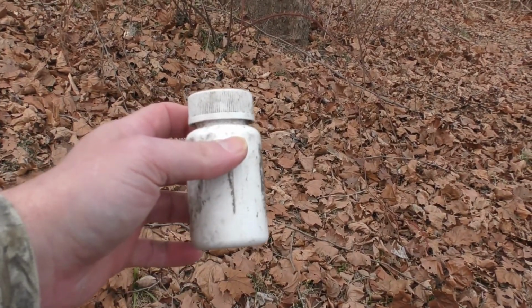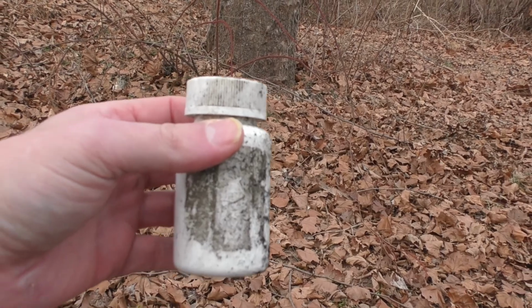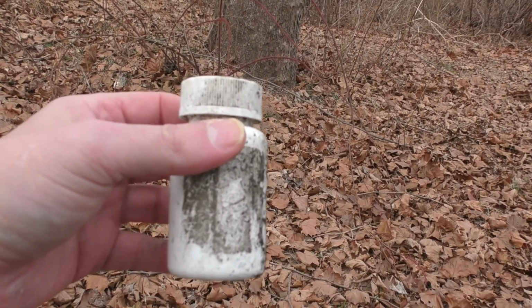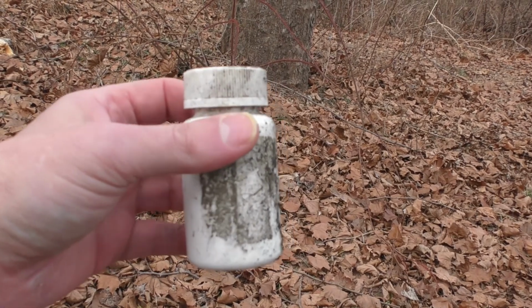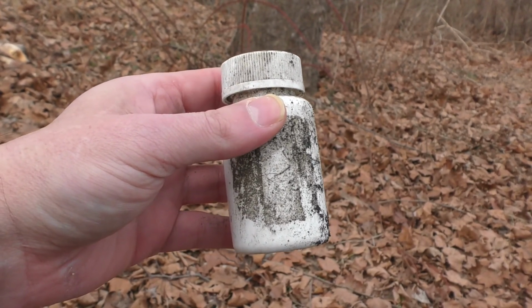All right, so success. We found the geocache. This is what it is, and if you're not familiar with geocaching, I'm really not going to go into length here and explain it, but what I like to tell everybody is you're using billion-dollar satellites to find Tupperware containers in the woods. So the log is in here, we found it, and we'll replace it where we got it and move on down the trail.